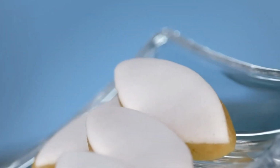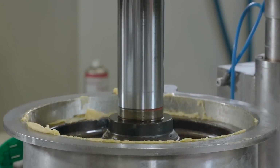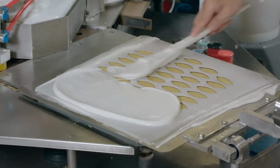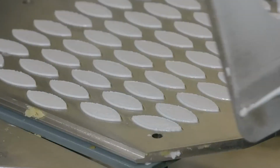Precision is everything when it comes to shaping these treats. They use a nifty machine to inject the dough onto thin bread sheets, giving each calisson its iconic shape. Then, expert hands carefully apply the icing with spatulas, and combs work their magic to make each calisson by hand.